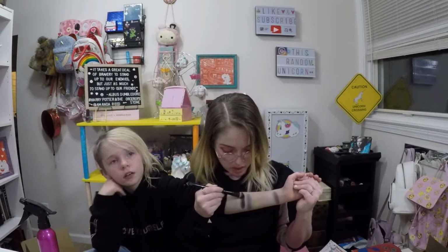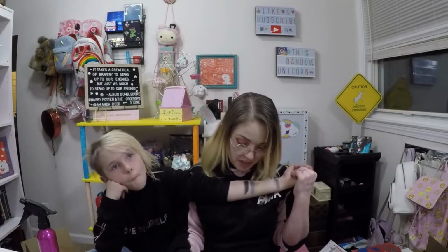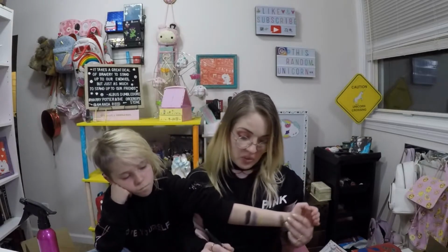Next is Witch. Ooh, she came out dark. This is never going to come off, is it? I mean, I could do another swatch. I don't think I need another one, though. So we'll just move on.